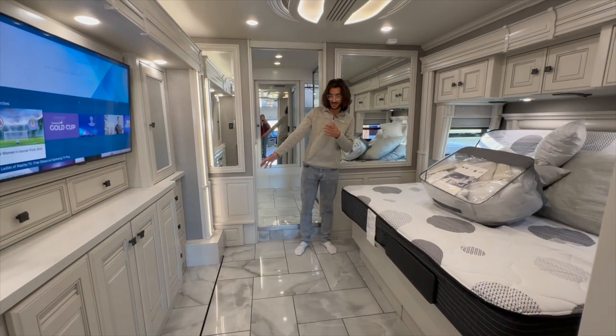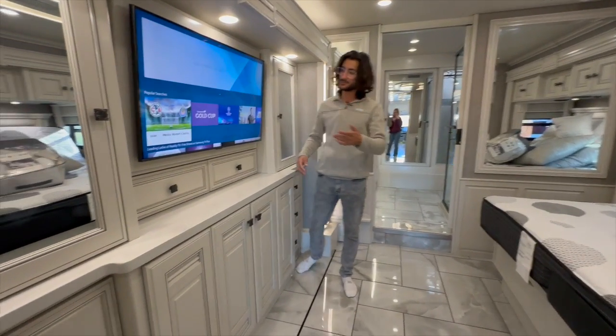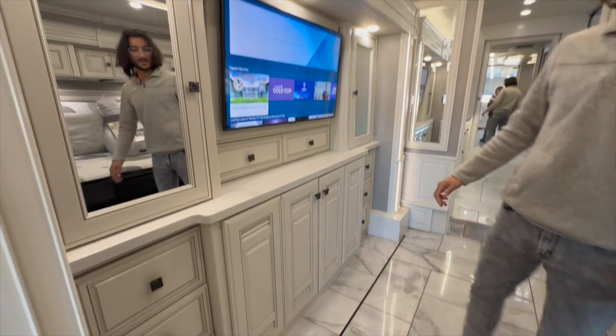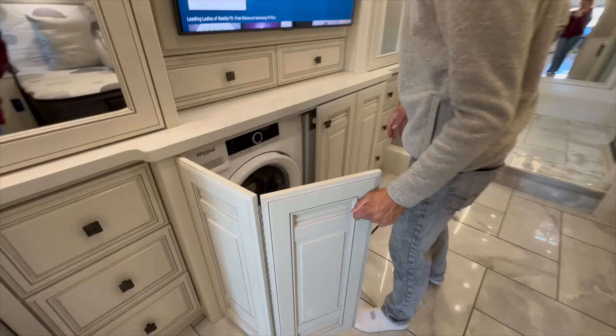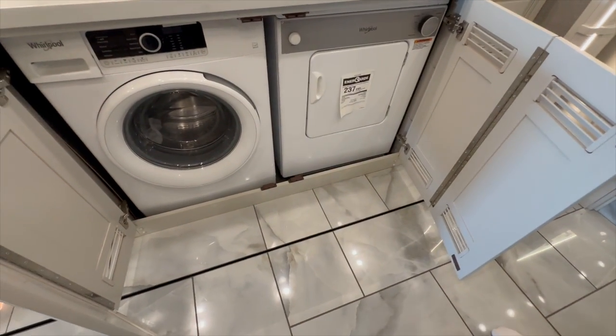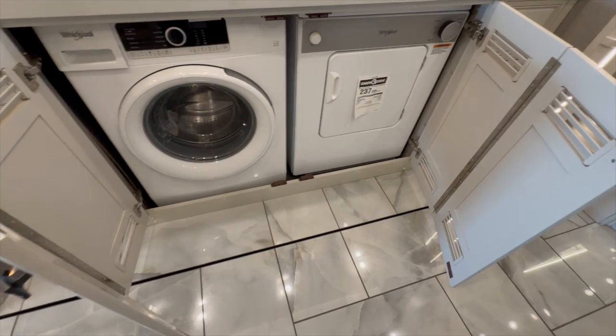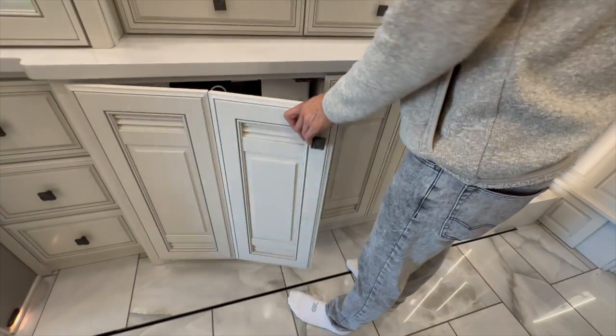Now here's our big bedroom. We've got our flush tile slide there, adding to the general space here. Recessed lights. We've got another Samsung Smart TV and a ton of storage space. Let's get into it. So this, first of all, is your washer and dryer. So you've got both. They're not stacked, they're side by side. So washer and dryer side by side.